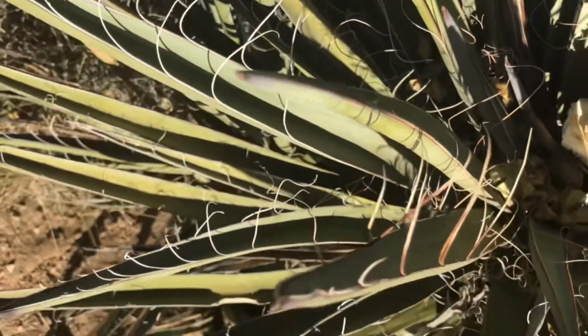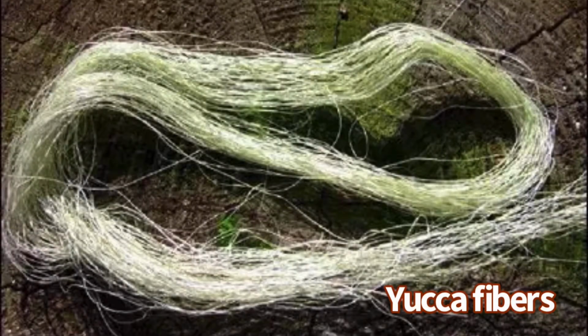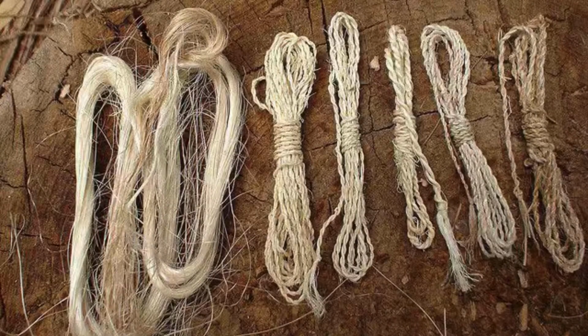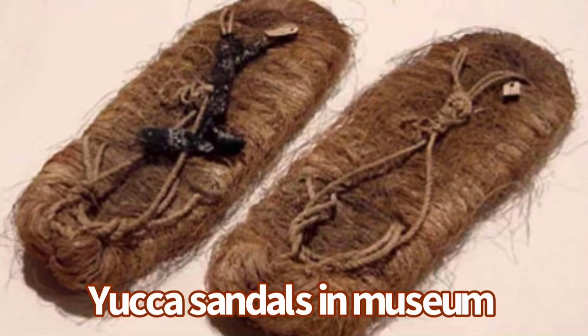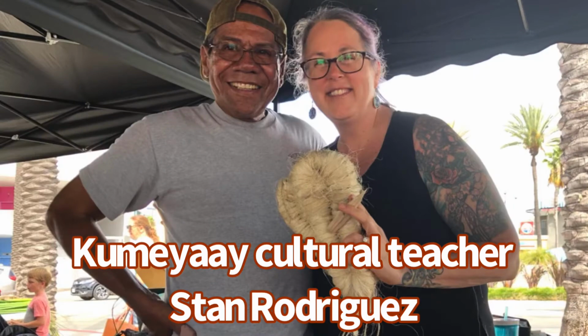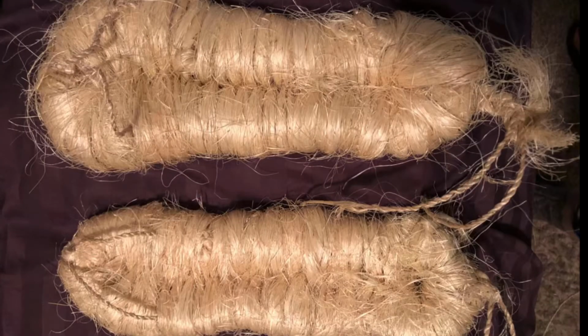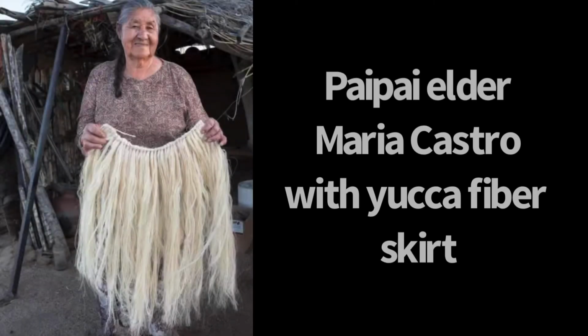Native people used fiber to make sandals, rope, and clothing. The cut leaves are pounded and soaked to harvest the fiber. I was fortunate to connect with Stan Rodriguez, a Kumeyaay cultural teacher. He's one of the few people who still know how to fashion these sandals, keeping this important part of Native culture alive by teaching others how to do it. I made sandals, and they took 5 hours to make. And yes, they were really uncomfortable.